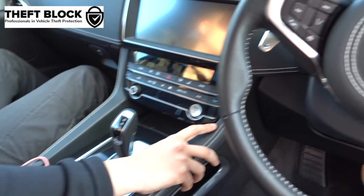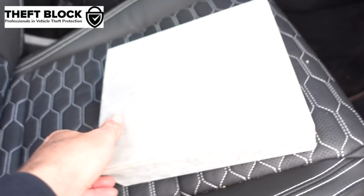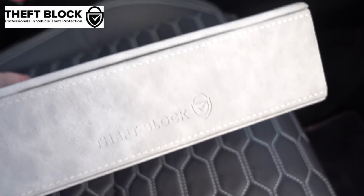Not recognised. Smart key not recognised, but the key is in the car. There we go.